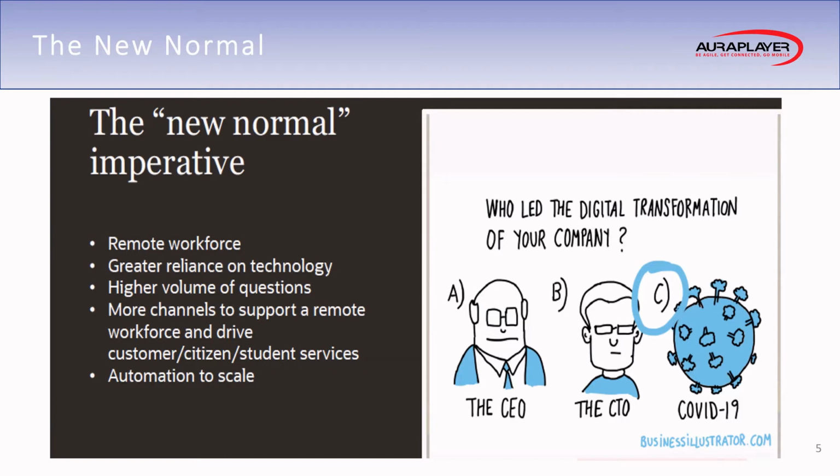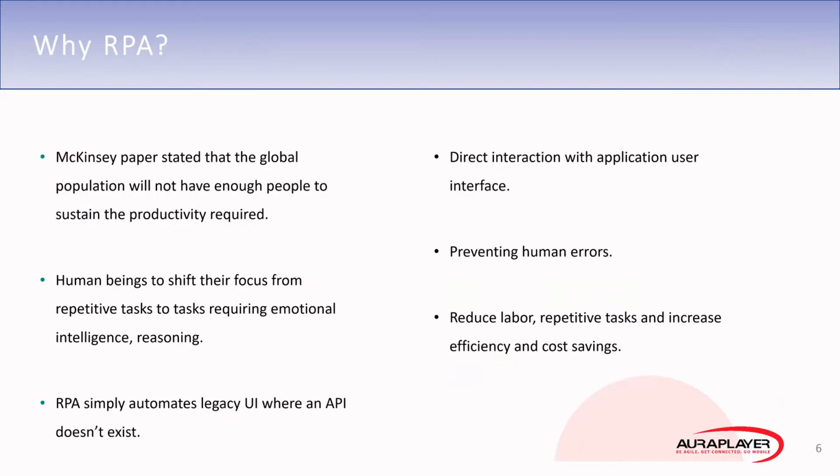So they needed more channels to support this remote workflow. And essentially, the prospect of hiring more and more DBAs to help with forgotten passwords, or help desk people to answer basic questions, all of these things could essentially be handled in a very basic automated fashion. So this was kind of this push towards RPA.